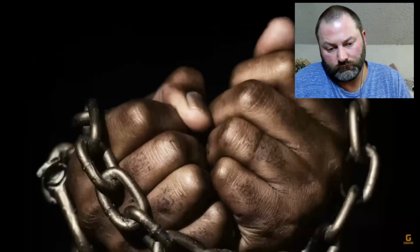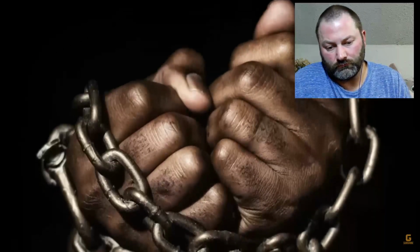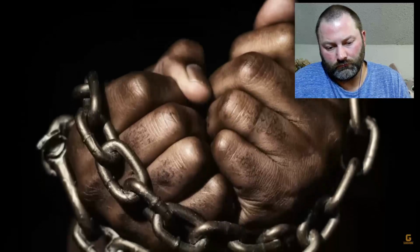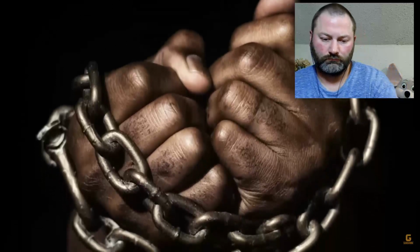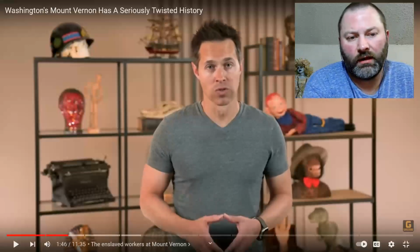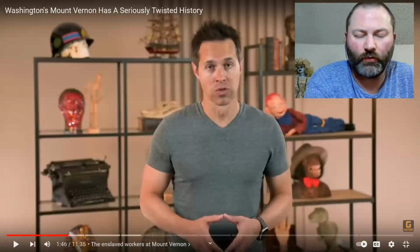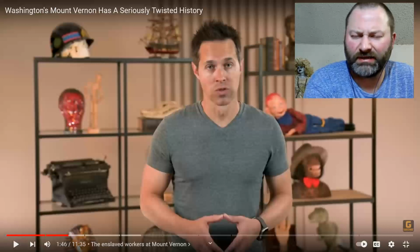Like all slave owners of the day, George Washington could resort to cruel means of punishment. He approved of whipping when he felt it was warranted, or even selling his enslaved workers if they attempted to escape. Punishments were meted out to those who broke too many tools. To be fair, not to be fair, but he sold one who repeatedly ran away.